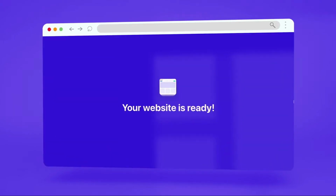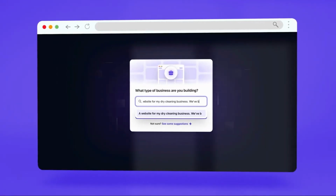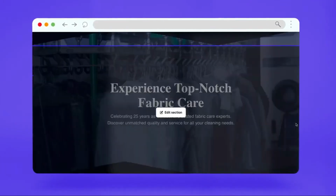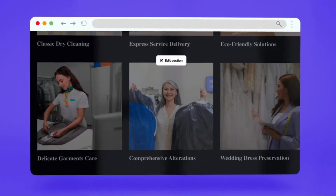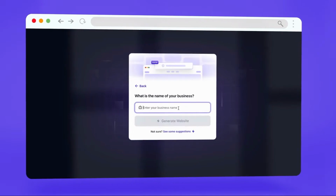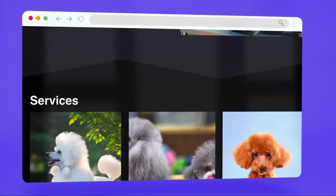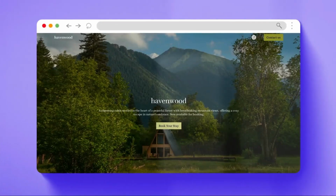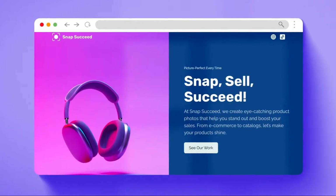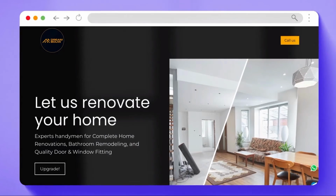Now let's talk about the top features. AI-powered website generation. This is the star of the show for Durable. The AI website generation is incredibly fast. You start by entering your business type and name. The AI then asks a couple more questions to understand your needs, and that's it. In less than a minute, you have a fully designed website. The AI chooses the layout, colors, and fonts for you. It also writes all the initial text content.